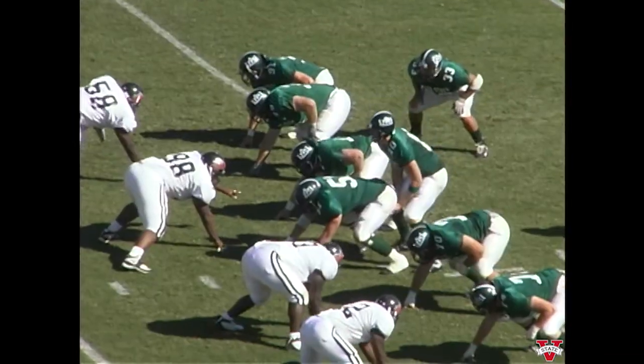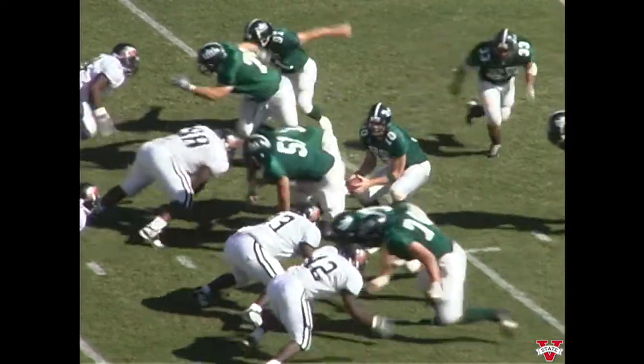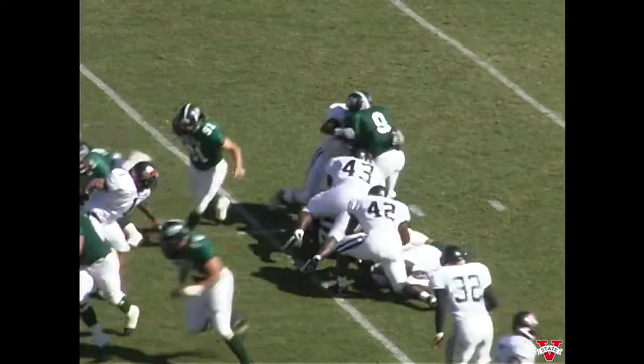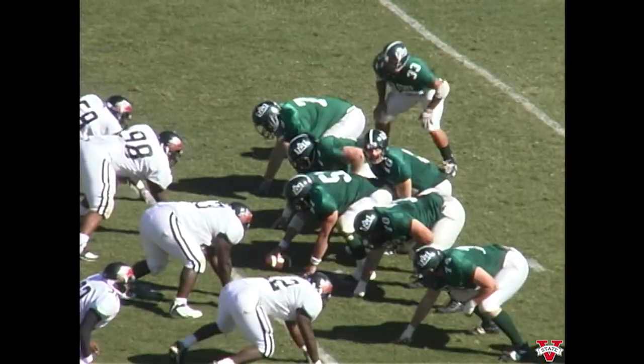A new running back in there replacing McDonald. First and 10 for the Statesmen. We got four down linemen, inside handoff, and we bring him down for no gain, maybe even lost a yard. The quarterback under center.